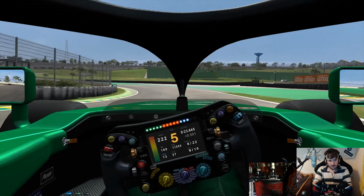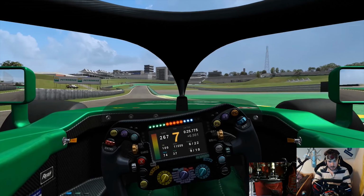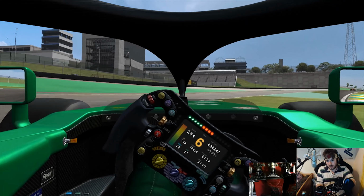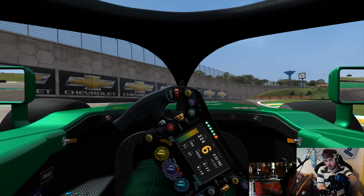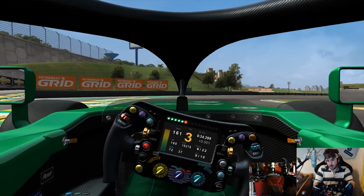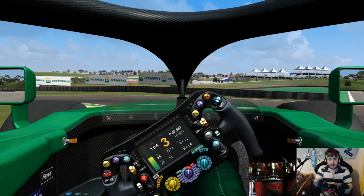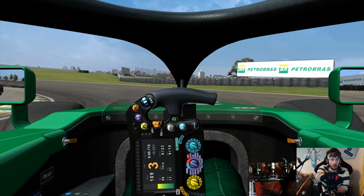Let's see if we can set some decent laps, shall we? Where is P5? P5's quite a way out the road. We've got this lap and one more, so maybe I can try and put in a 109 or something. Again, looking to the apex. Oh! Car reminding me that it is not stuck to the floor there. I get a bit overconfident.